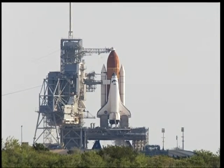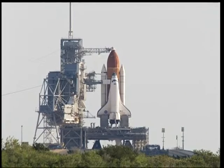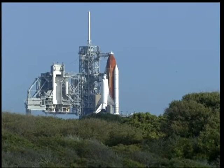We'll see the three main engines go through their steering checks. A gimbal check at T-minus 3 minutes. Command will be coming at T-minus 6.6 seconds to ignite Endeavour's three main engines.